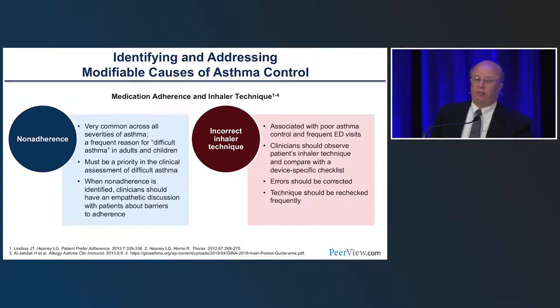Patients are not adherent for a variety of reasons. Some very well-intentioned, some legitimate forgetfulness, some disbelief in the disease, some a really substantial fear of the medications or their side effects. If you ask patients, they'll be honest with you. But if you don't ask them, they won't volunteer any of this. So really sort of prompt that.